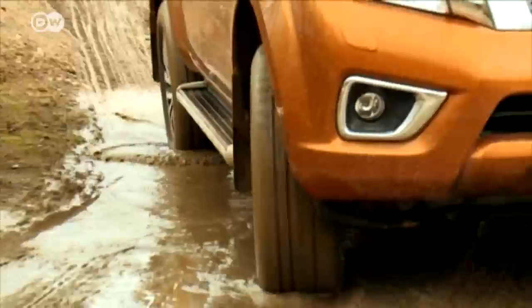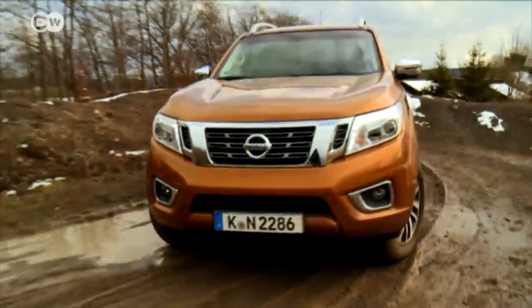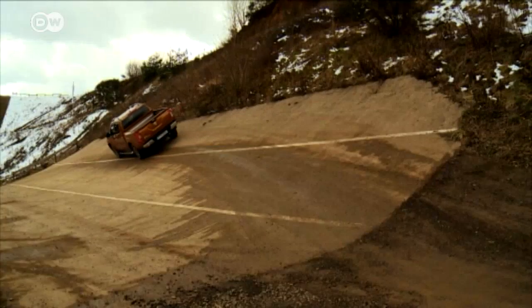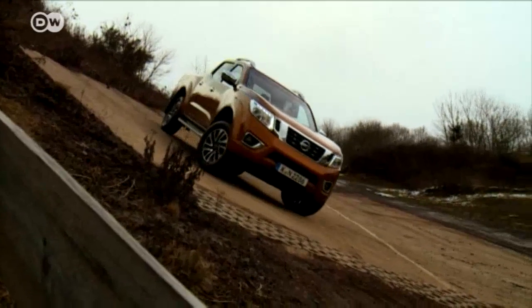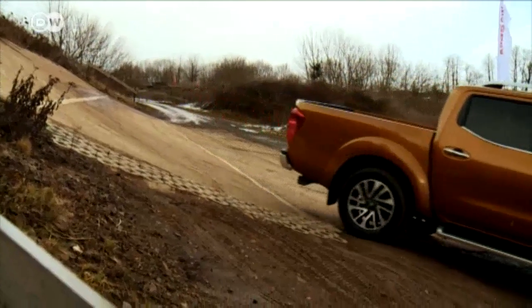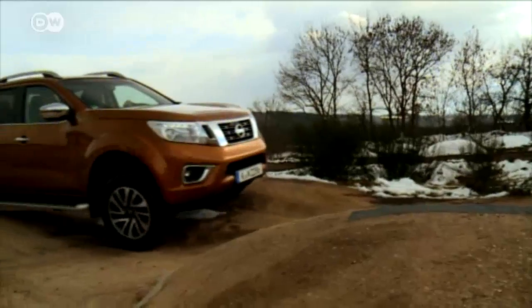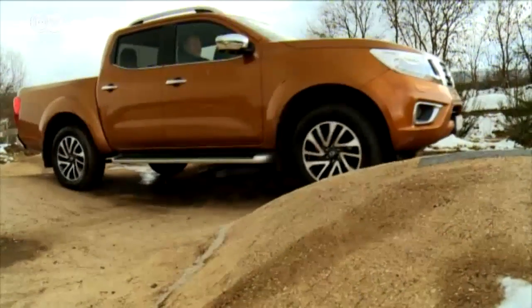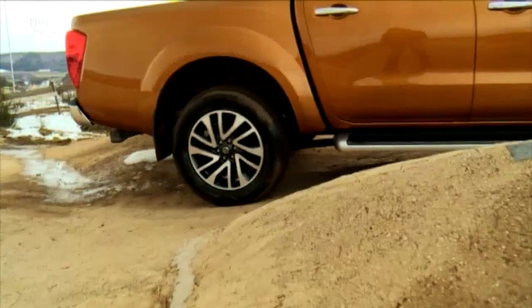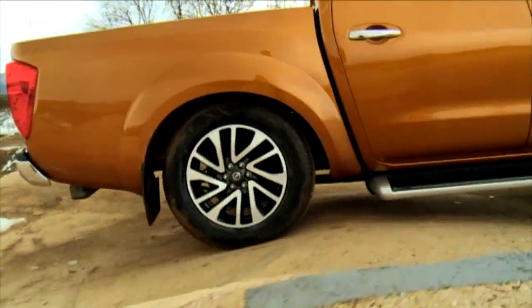Whether a pickup is right for everyday use is an economic decision. Like all vehicles in its class, the Navara is officially classed as a truck, making it cheaper to operate than an SUV with the same performance characteristics. That's the trick Nissan uses in the United States too. Pickups are considered trucks, so emissions regulations aren't as strict for them as for cars.